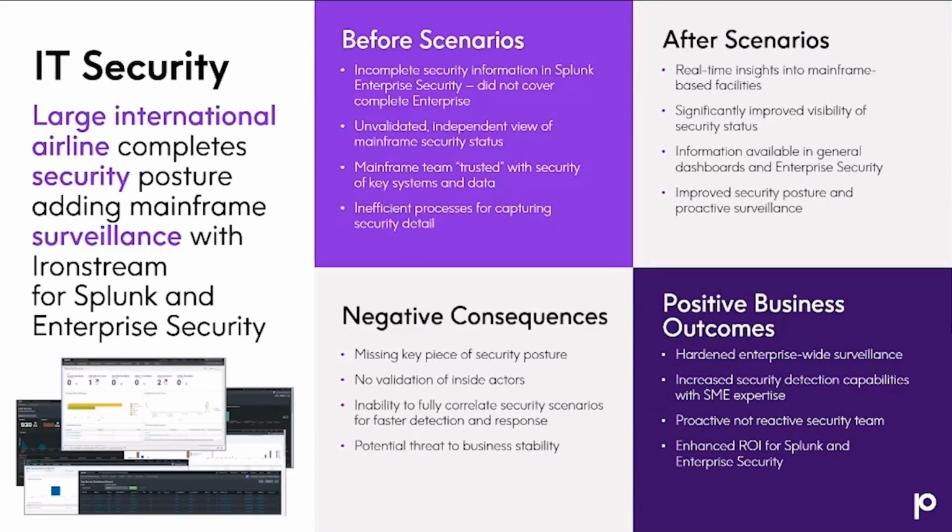Who was monitoring activities on the mainframe? How could they audit interactions with sensitive information and keep tabs on privileged users? Today, they can see activities in Splunk Enterprise Security. Ironstream is delivering real-time data points so that they can react faster than ever before.